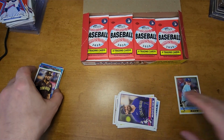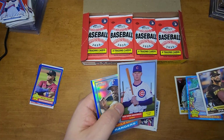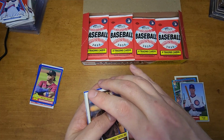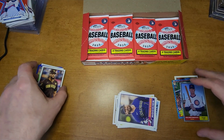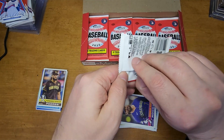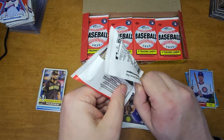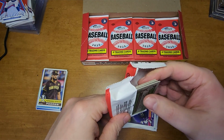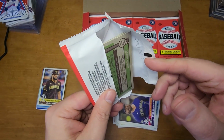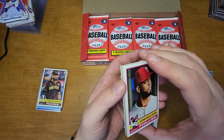Let me put the better cards over here. Man, that Crow-Armstrong is pretty. That corner is pretty bad. I have to say, I've not pulled any cards out of anything that were that bad. From any Topps product or even Panini products, whether Donruss or Prizm.